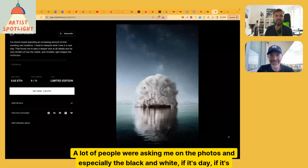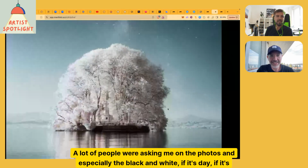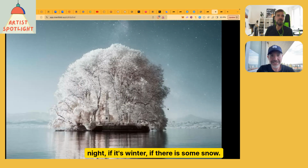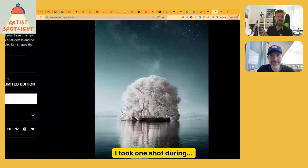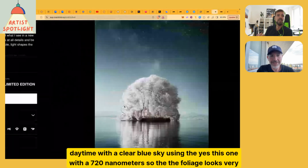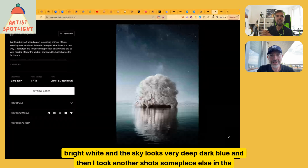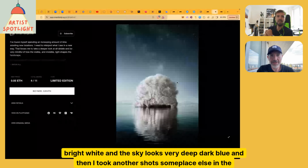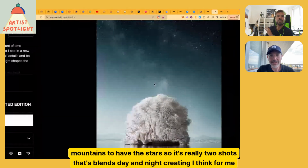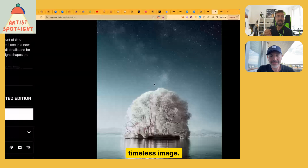A lot of people were asking me on the photos, especially the black and whites, if it's day, if it's night, if it's winter, if there is some snow. So I thought about creating a few pieces that are both. So this one and another black and white with the stars. I took one shot during daytime with a clear blue sky using the 720 nanometers. So the foliage looks very bright white, and the sky looks very deep dark blue. And then I took another shot someplace else in the mountains to have the stars. So it's really two shots that blend day and night, creating, I think, a very timeless image.